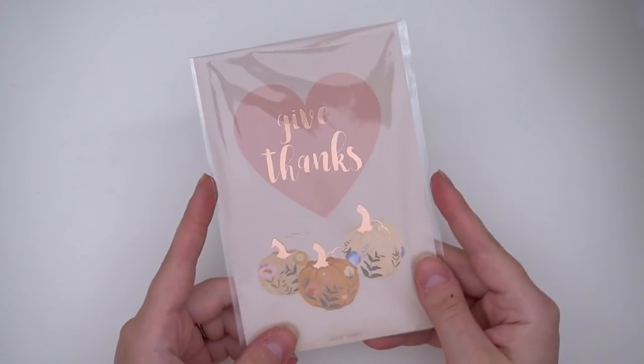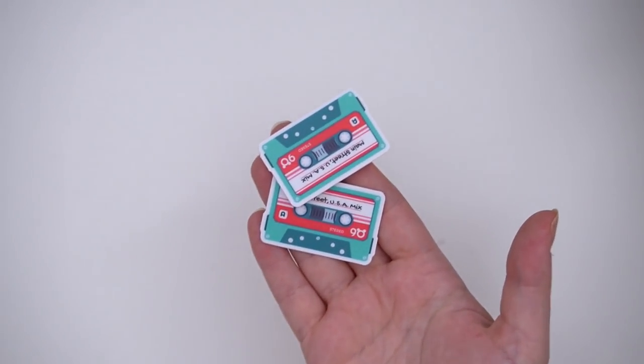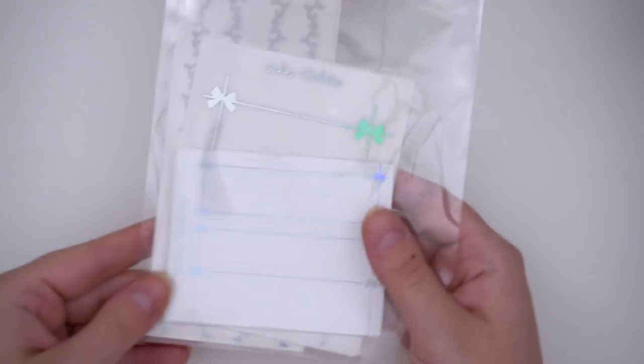There was also a little Thanksgiving freebie along with some sticker freebies in there as well. I do have an order in from Wish Upon Magic. I just ordered two of the Main Street USA mix little cassette tapes. I do have an order in from Sadie Stickers. This was for the Christmas items. I feel like she's really doing crazy good on her shipping times, insane. I feel like I just ordered this again.